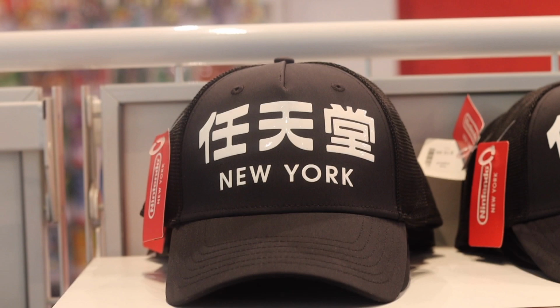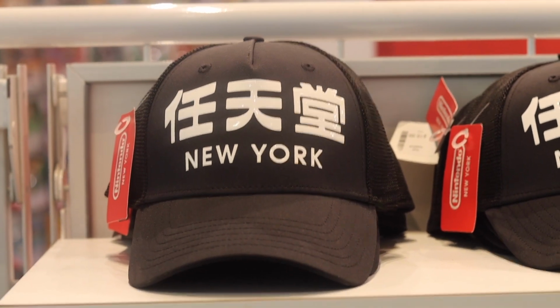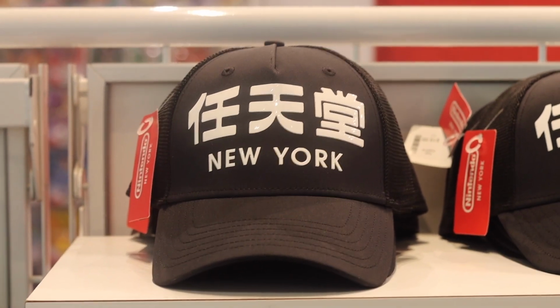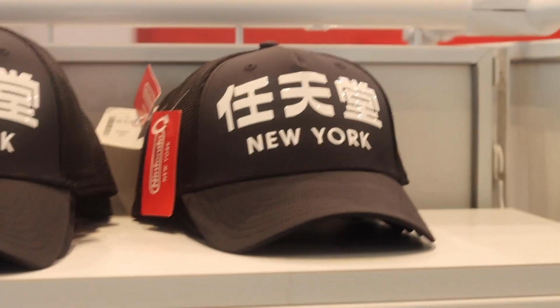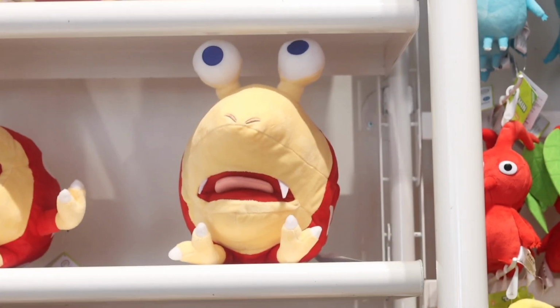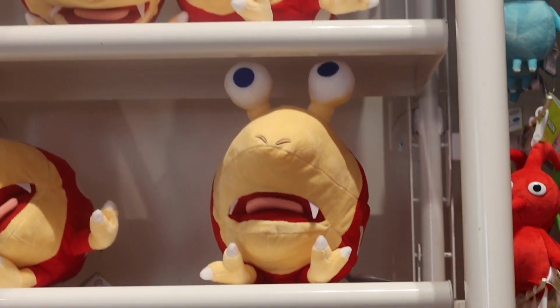Alright, I have seldom seen Peak merch priced so affordably, but these hats are only 20 bucks for some reason. And this New York Nintendo Store trucker hat is a real prize piece. We have some decisions to make, folks. This is Peak merch.